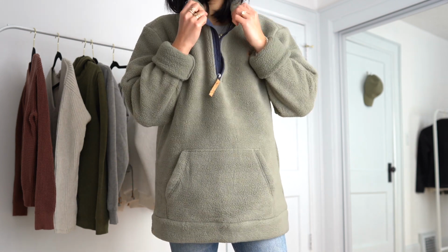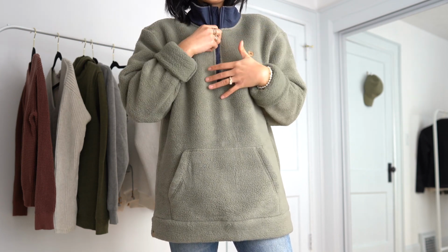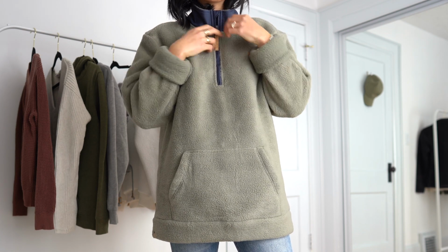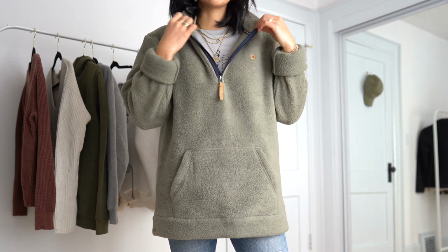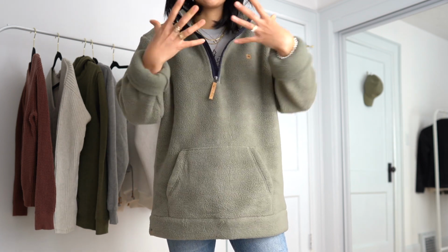And it has the half zip detail, which I find also really nice because when you're outside, I like to have it zipped up because my neck and décolletage area is really sensitive. But if you start to get hot, you can unzip it and still have the warmth all around here, but a little bit of air to come through.